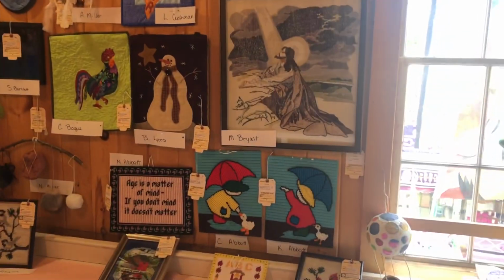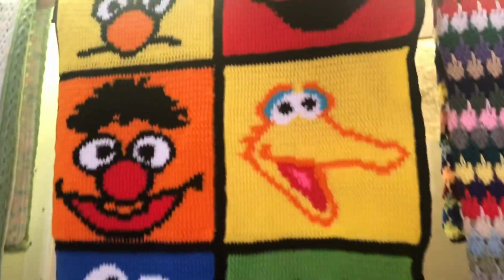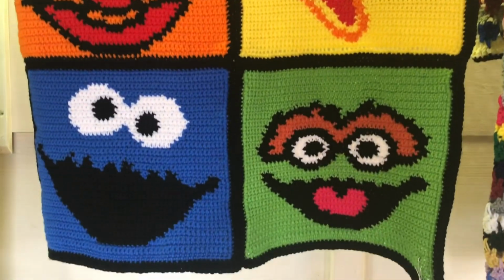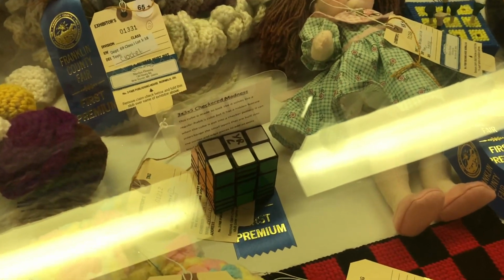Here in the exhibit hall, they have everything from food to pictures. Even crazy castles. Look at that. Quilted Sesame Street characters. Can you believe that? You know what I'm going to say, right? Let's get lost. Cole's recycled art cube. It is a 3x3x5 checkered madness.